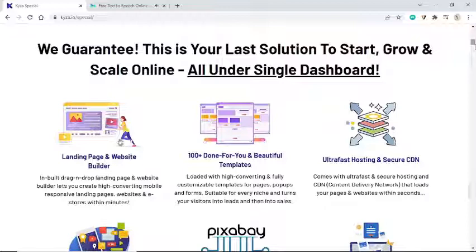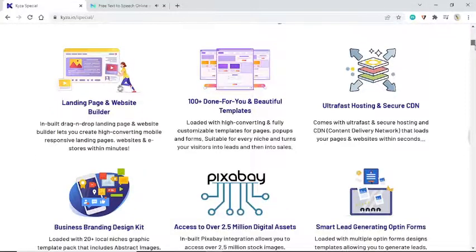and e-stores within minutes. 100 plus done-for-you beautiful templates loaded with high-converting designs. Fully customizable templates for pages, pop-ups and forms. Suitable for every niche and turns your visitors into leads and then into sales.